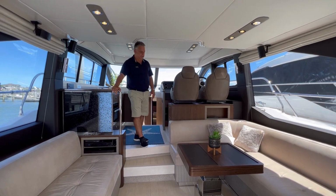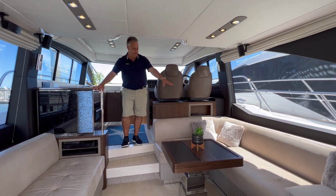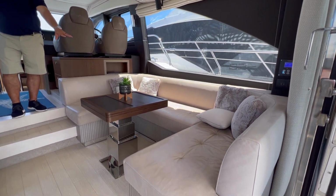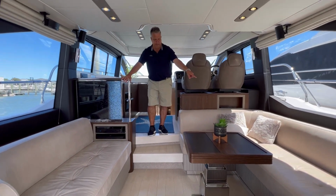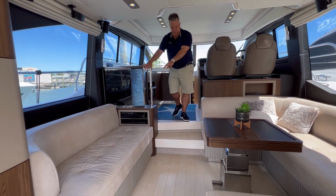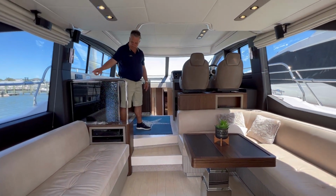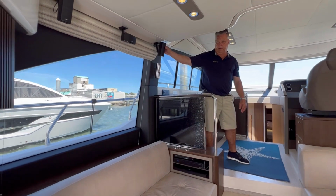Salon of the 2018 50 Azimut. This one has the optional upgrade pull-out bed. So this table has an electronic switch. You can raise it up or down, and then it's got a bed here. You've got tons of storage under both this cushion and this cushion. You have a pop-up TV here. This one has the upgraded Bose surround sound system.